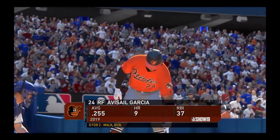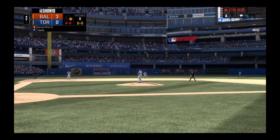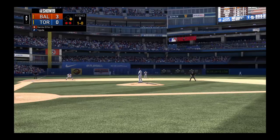Avisail Garcia, 0 for 2 with a walk for him so far. Here comes the first pitch. Fastball just inside. Mancini leads off first with a pair of outs in the inning.